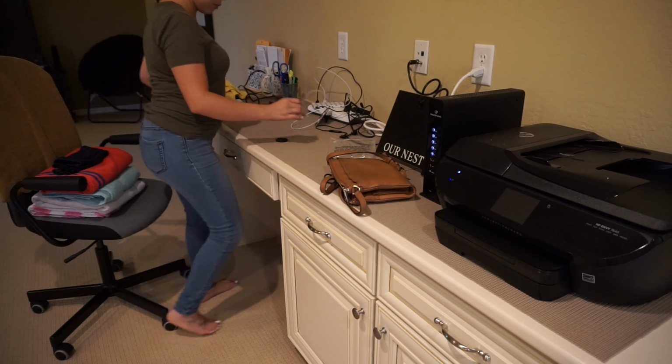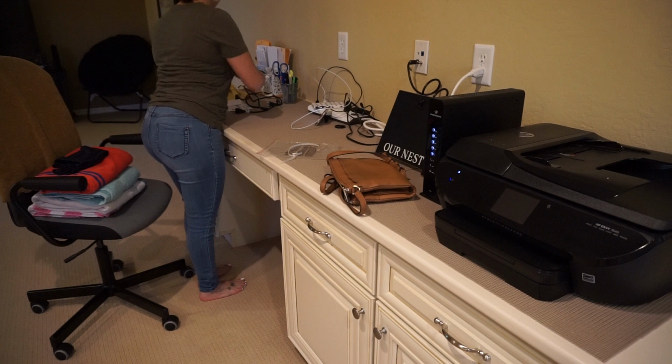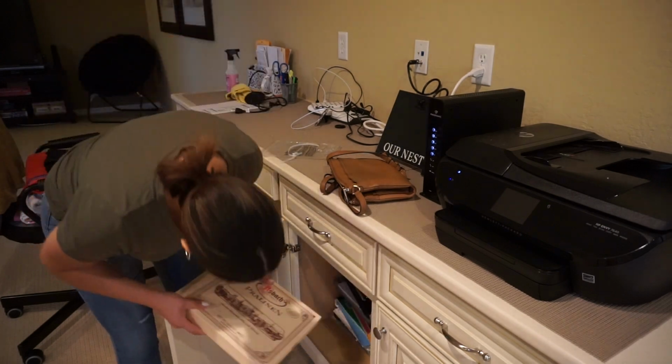So it's very easy for this to become a catch-all place. So I try my best to keep it as clean and organized as I can, but sometimes that's not always the case. So here I'm just organizing it and making it look prettier.